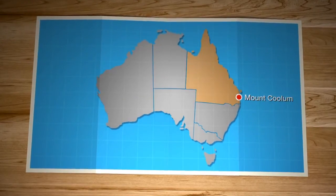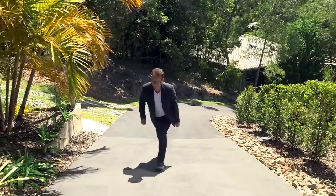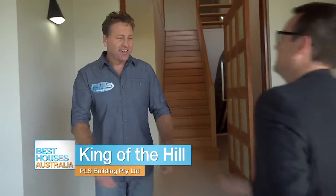I can now reveal this house with a view located on the side of Mount Coolum on Queensland's Sunshine Coast. We meet the owner and the builder of this three-level home.